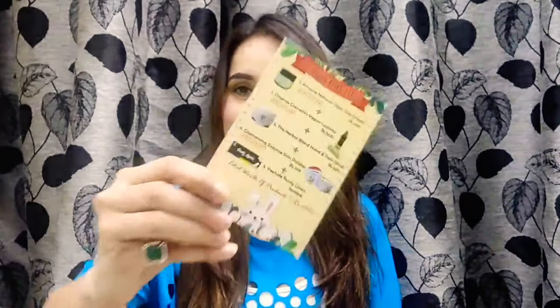Now let's start with the first thing, which is this. This is the info card for July month and it says go vegan with Ellis Box. Let's start with the first product, which is exclusively on Ellis Box.